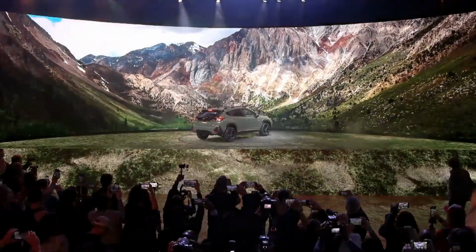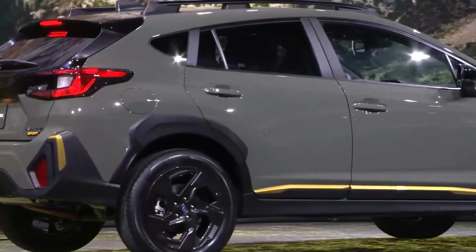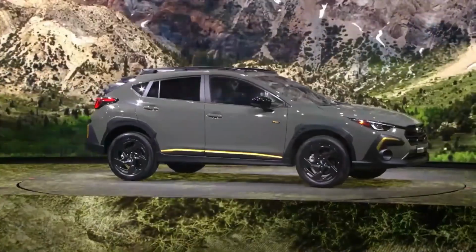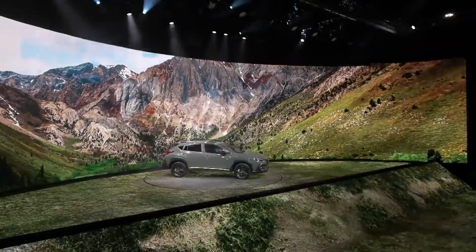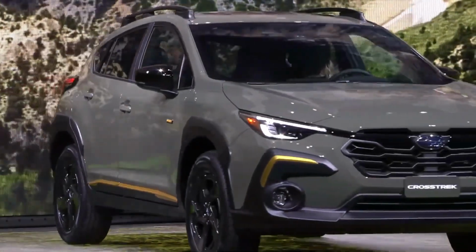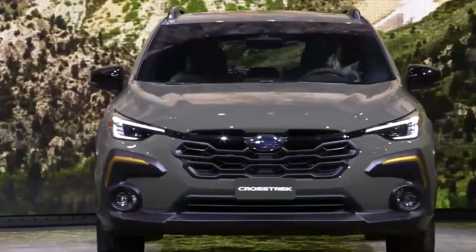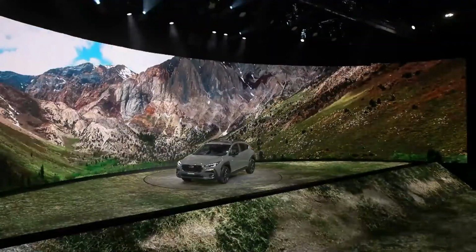The new exterior design communicates a ready-for-adventure spirit with a frameless hexagonal grille, compact headlights, a more sculptural body, and a broad-shouldered stance. Black wheel arch cladding and rocker panels provide a sharp contrast to the body color. Several functional aerodynamic improvements enhance the SUV's performance and stability.